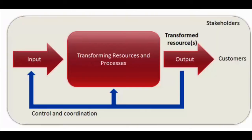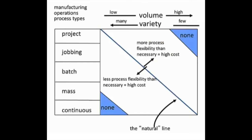If we look at the processes that are used in making these pots and pans, we see that Tefal's process is a mixture between mass production and batch production. Specifically, the pan shapes are created through mass production, as they are able to make high volumes of these and also are able to make them at a lower price.